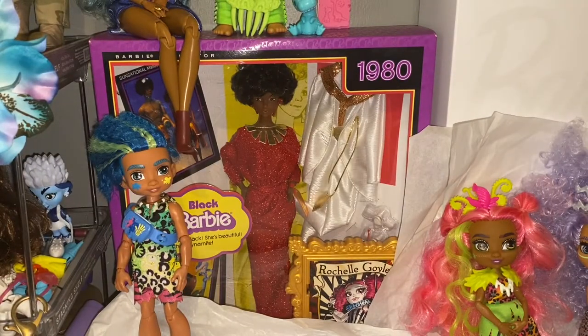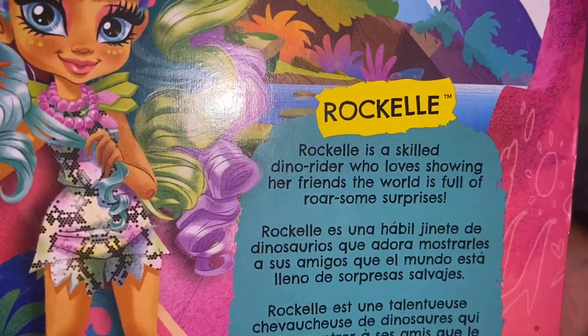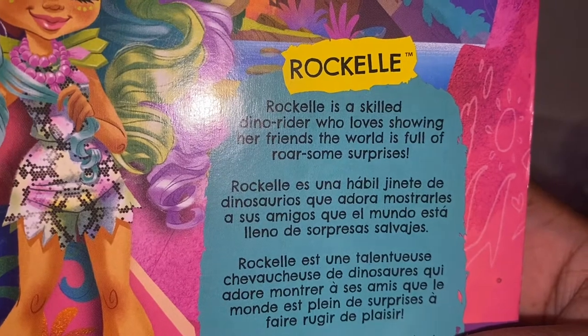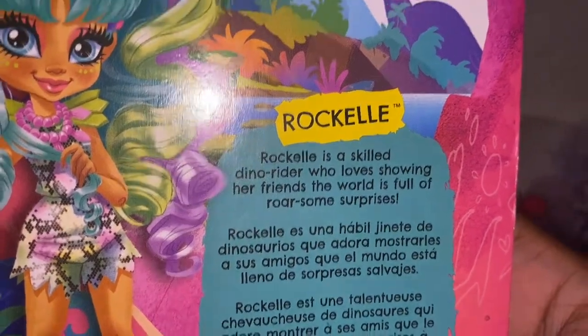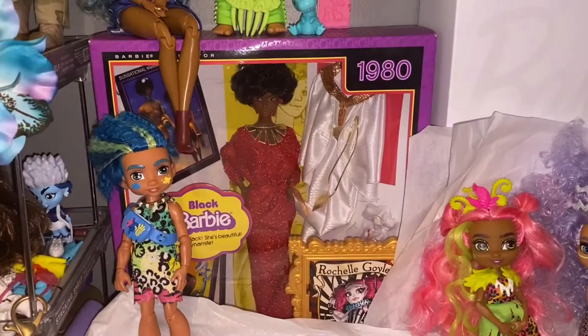I don't know what Rockelle's box said. I didn't tell you guys. I'm sorry. So let me jump in real quick to tell you what Rockelle's box said. Rockelle is a skilled dino rider who loves showing her friends the world is full of roarsome surprises. Roarsome surprises. All right, so there you go. Now you know what Rockelle's thing says.